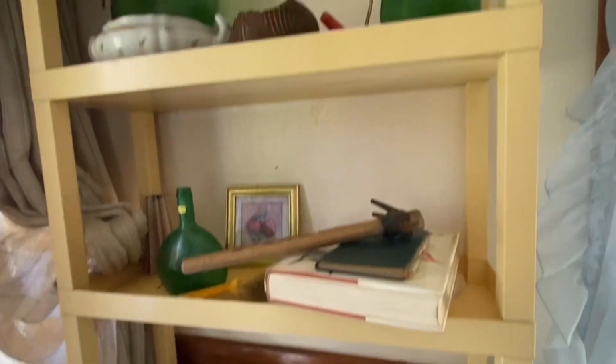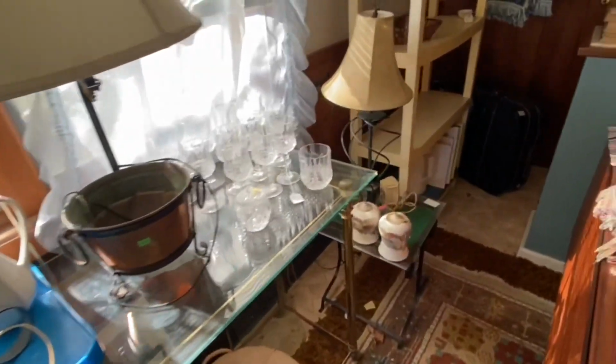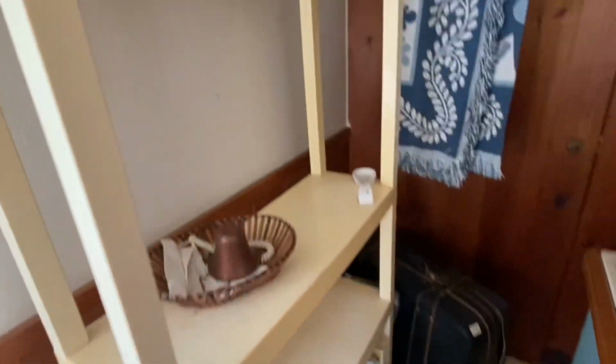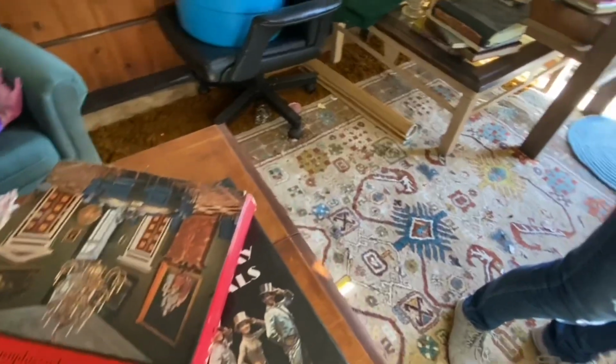So this was the little outdoor man cave that he had. It wasn't really a shed. It was like an actual little room of a house. It was kind of weird. But if you notice all these cabinets right there, they have a fridge and a microwave and all kinds of stuff behind there, which you'll see in a second.